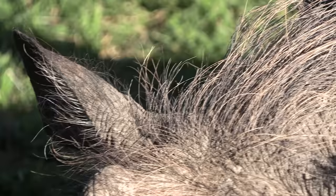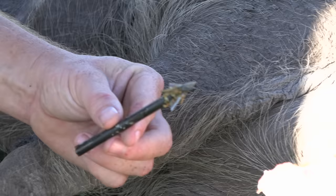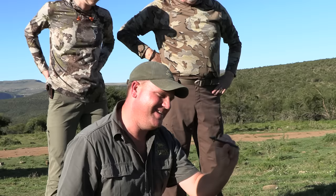So this warthog here has been wounded by a bow hunter before. This just really shows how tough these things are. So this thing totally made a recovery. That's with a Slick Trick broadhead inside it and a piece of shaft.